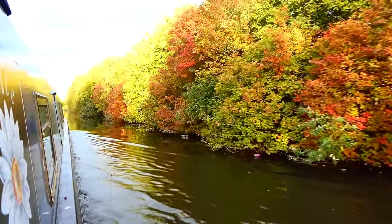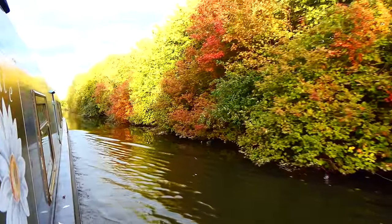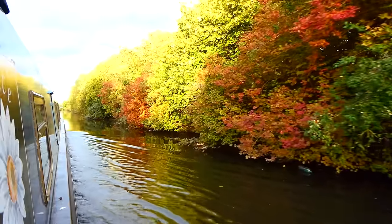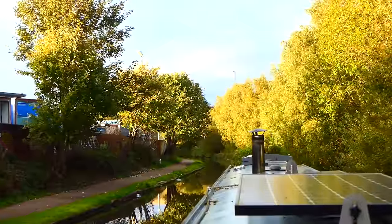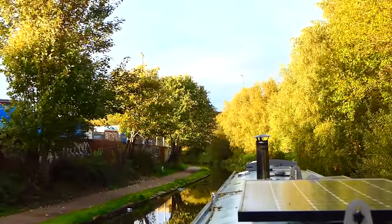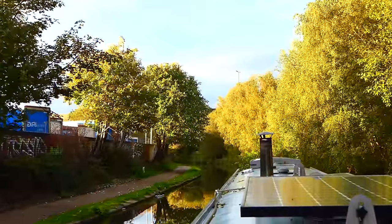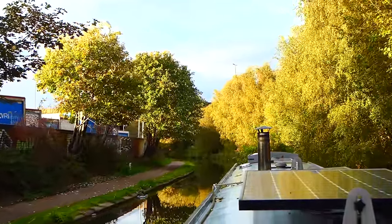Birds. Obviously cars you might get glimpses of just up ahead are on Spaghetti Junction. So we are about to go under Spaghetti Junction.